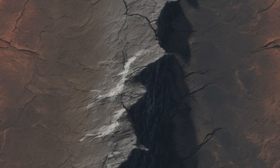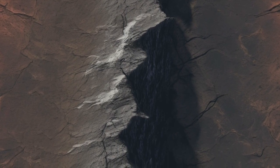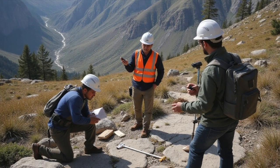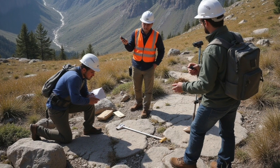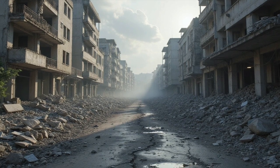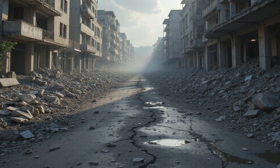Eventually, the stress becomes too great and the plates suddenly slip, releasing a huge amount of energy in the form of an earthquake. The place where this movement happens is called a fault line. Faults are cracks in the Earth's crust where plates meet and interact. Some faults slowly creep over time, while others remain locked in place for decades or even centuries before releasing built-up energy all at once.